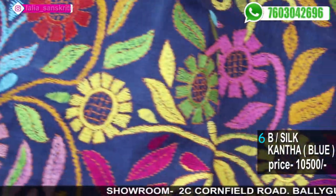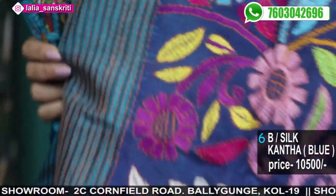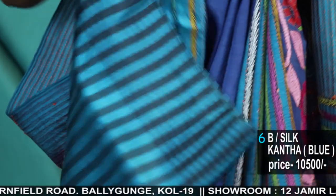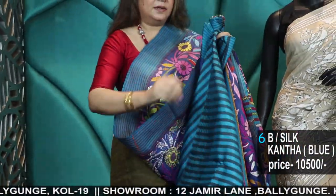This is an amazing combination sari with jal chudi border, pallu, midnight blue, the fine lines. I'll show you the blouse piece and the border. This is a woven blouse piece. The sari is woven and this is the border. This checkered part is weave. And this is the sari.